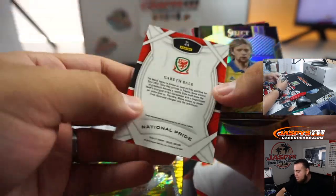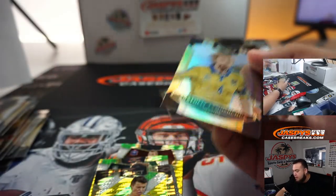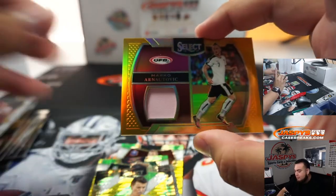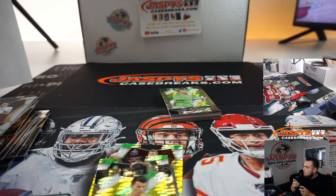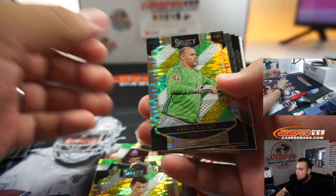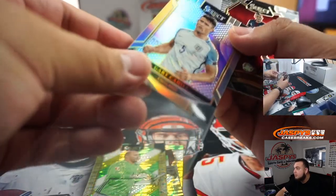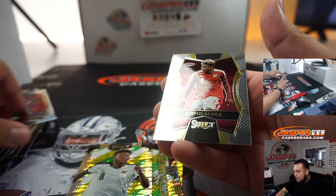We got Gareth Bale. And we got a silver for Ukraine. And we got Marco. Out of 10, a little relic. Austria. We got a Harry Cahill for England silver. We got David Alaba. There you go, okay.